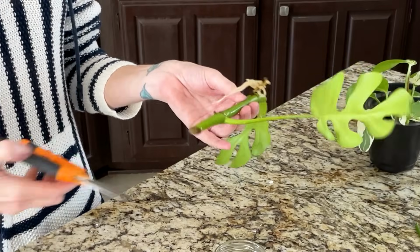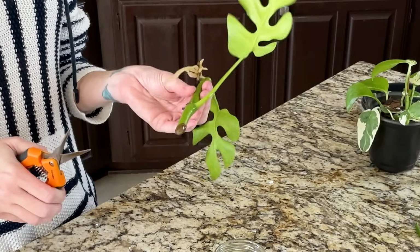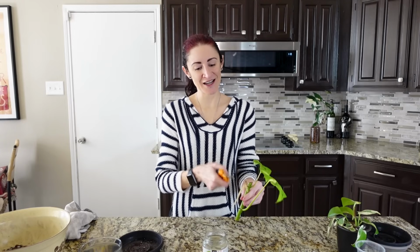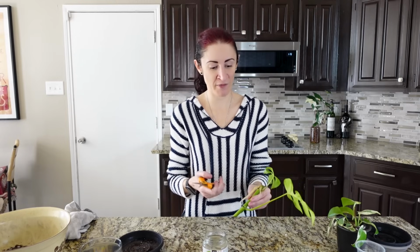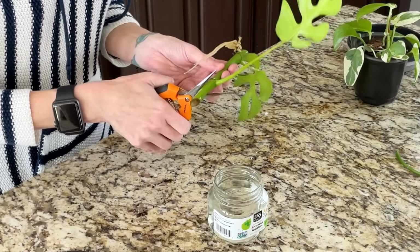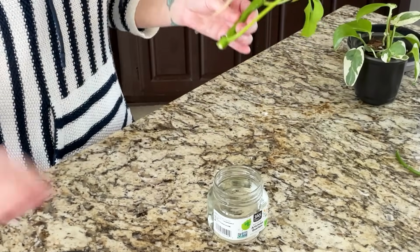Because, once again, like I was saying earlier, this is so thick stemmed, I do not want to immediately pot this up. I want to let that callus over. Now the problem with doing this at this point is I've already got roots up here. I also don't want to stick this directly back in water because same problem. I could develop rot by not letting it callus over. So what we are going to do is come up tighter here and go ahead and cut this.